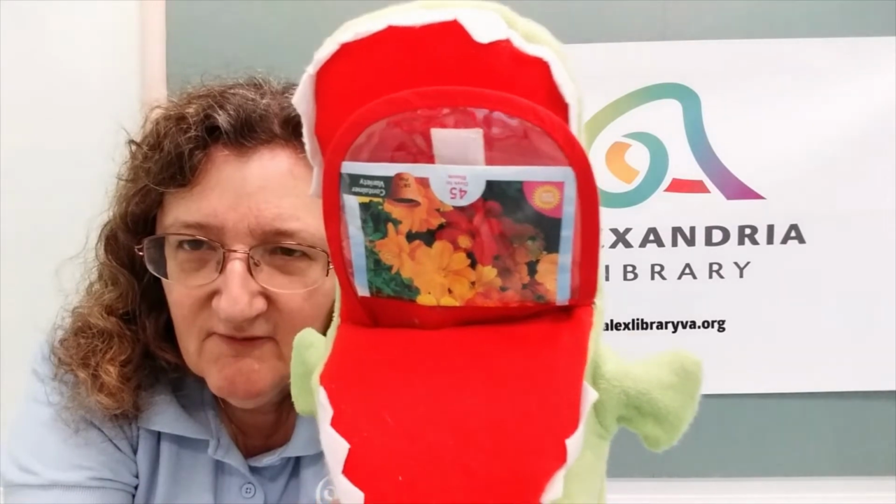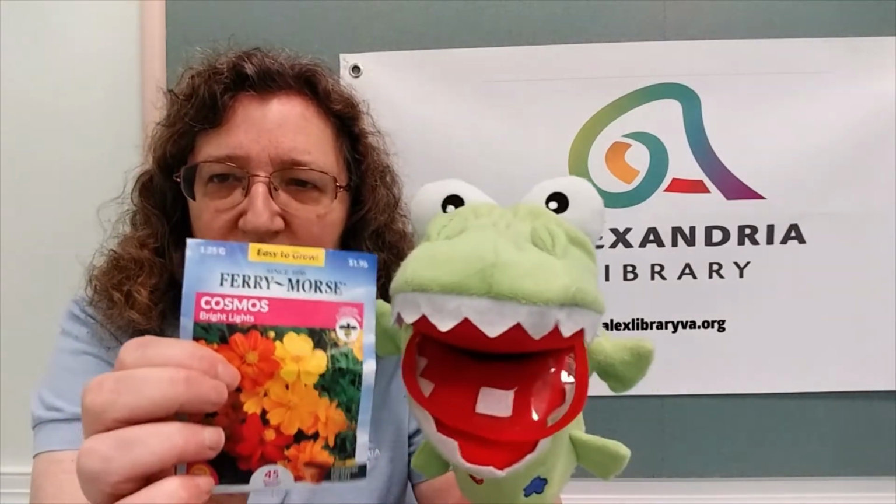Ooh. Flowers, I think. Here, let me take them out so we can see. Yeah, flower seeds. This is a variety. Help me show them, Ally. They're called Cosmos. And they're beautiful flowers. The butterflies and the bees like them.